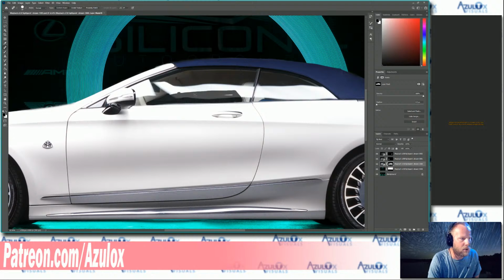Oh, I used the clone stamp tool, not the brush tool. Let's try that again. So I don't like that this little bit is different. That part does bother me, and I would have gone back and fixed that. But that's why it's good to save everything out as a PSD so that you still have that data. But yeah, that part bothers me.